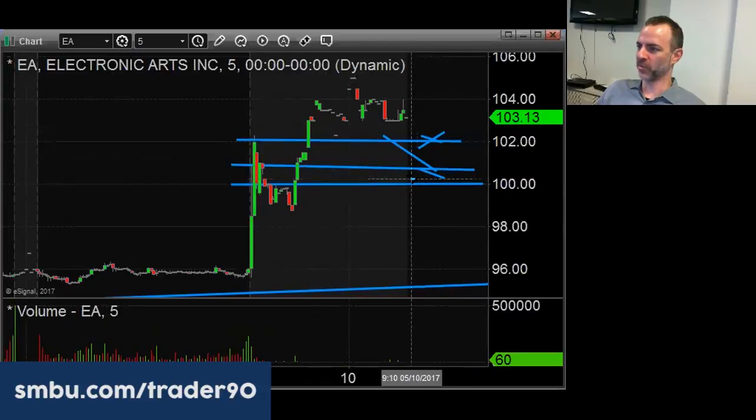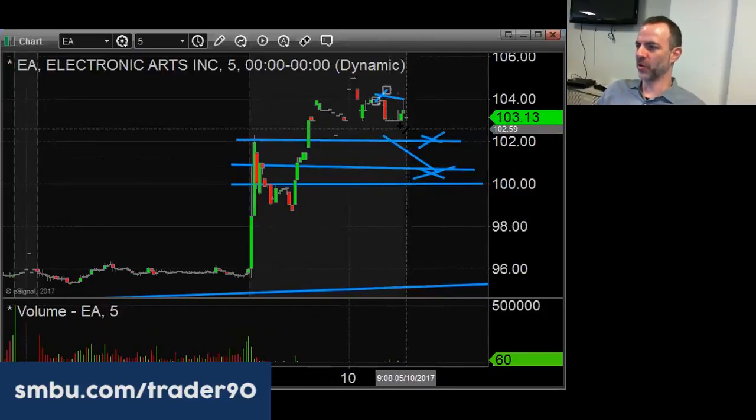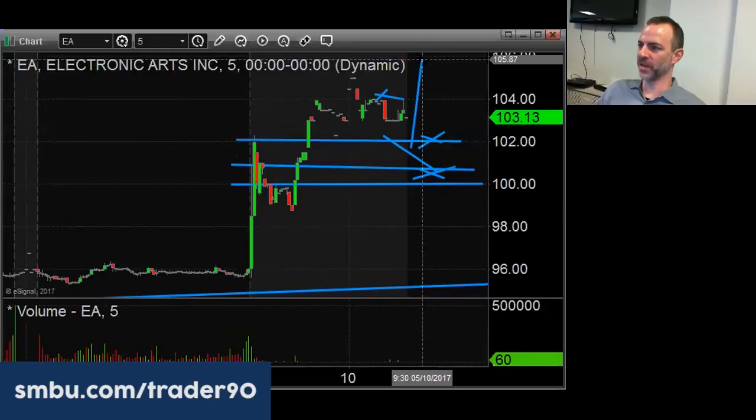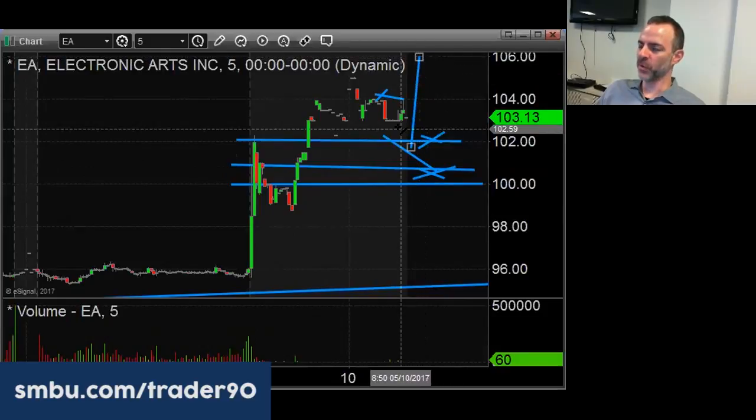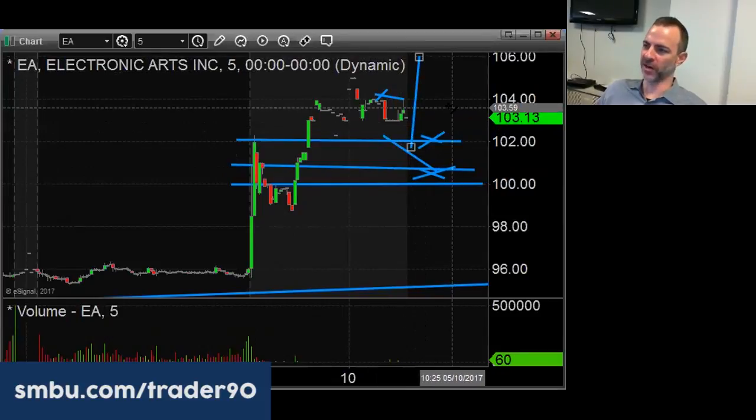I'd be pretty comfortable buying it here for a retest of the pre-market high. And then if it has a shallow pullback and just goes straight up on the open, we'll look to see where that topping bar is in the first 20 minutes or so. Watch the pullback and see if there's another entry there.